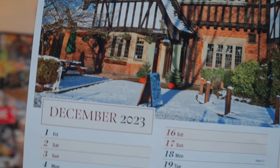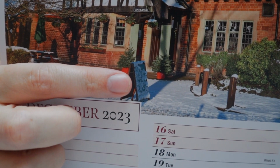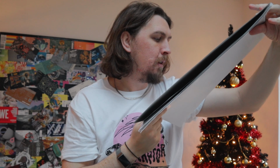Looks nice. Oh, hang on a minute. I don't know if you can see this, but on there, it looks like someone's drawn a dick in the snow on the board there. That's excellent.